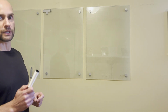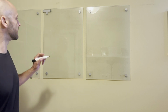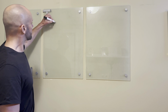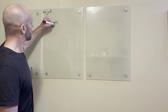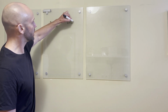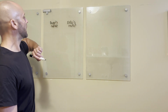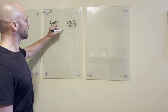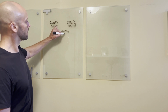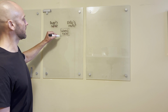So what I'll do first is I will cover the market conditions. So we've got a buyer's market, which we are definitely not in right now. We've got a seller's market. And in the middle here, got a balanced market. This is my happy place. This is where I like to sell real estate in.